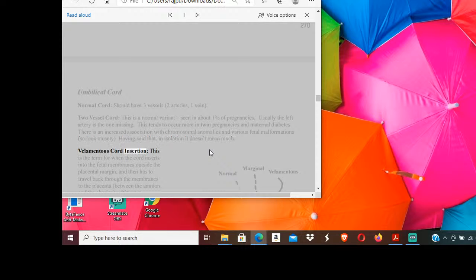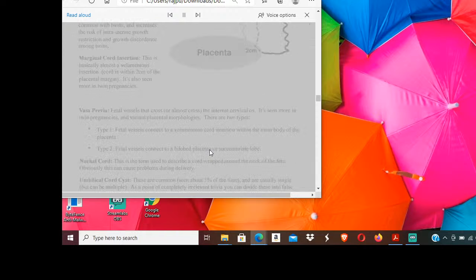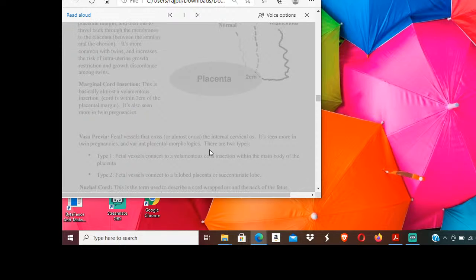Velamentous cord insertion. This is the term for when the cord inserts into the fetal membranes outside the placental margin, and then has to travel back through the membranes to the placenta, between the amnion and the chorion. It's more common with twins, and increases the risk of intrauterine growth restriction and growth discordance among twins. Marginal cord insertion. This is basically almost a velamentous insertion. Cord is within 2 cm of the placental margin. It's also seen more in twin pregnancies.